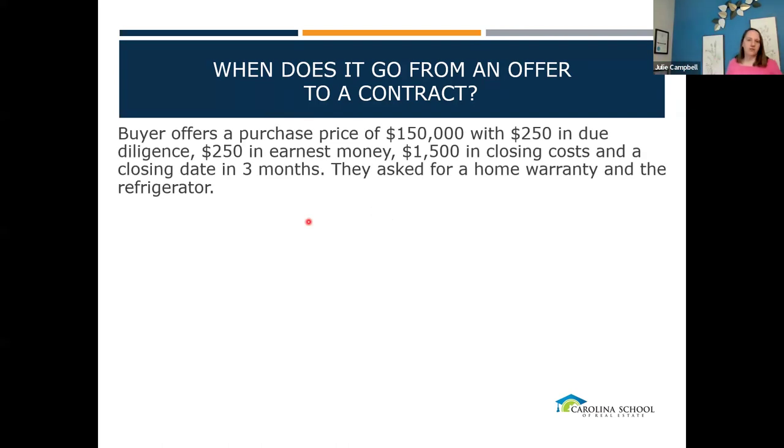So the buyer offers a purchase price of 150,000, 250 in due diligence, and 250 in earnest money. They want 1500 in closing costs. They want to close in 3 months. They've asked for a home warranty, and of course, they want the refrigerator. Shake your head, yes or no. Are we under contract? Nah, not even close. The sellers received an offer, and they have three choices. They can accept it, reject it, or counter it.